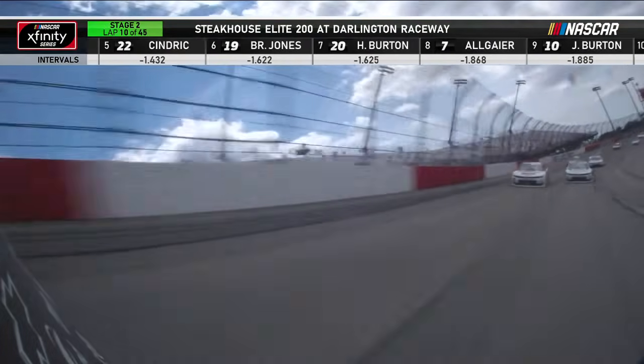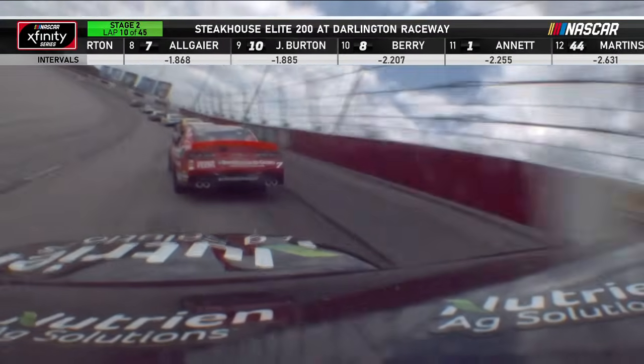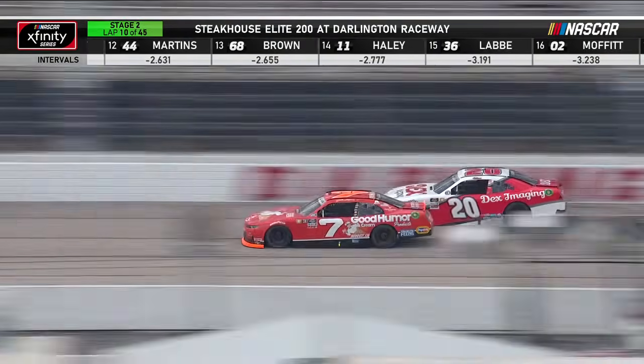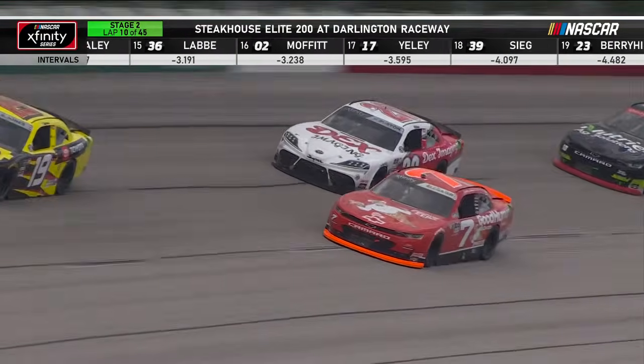Throwing it back to 2000, the Intimidator. Dale Earnhardt, that was the Taz paint scheme that was so famous. Everybody loved it. You see him here in front of Jeb Burton, and making a move on the 20 of Harrison Burton. That puts the cousins nose to tail.